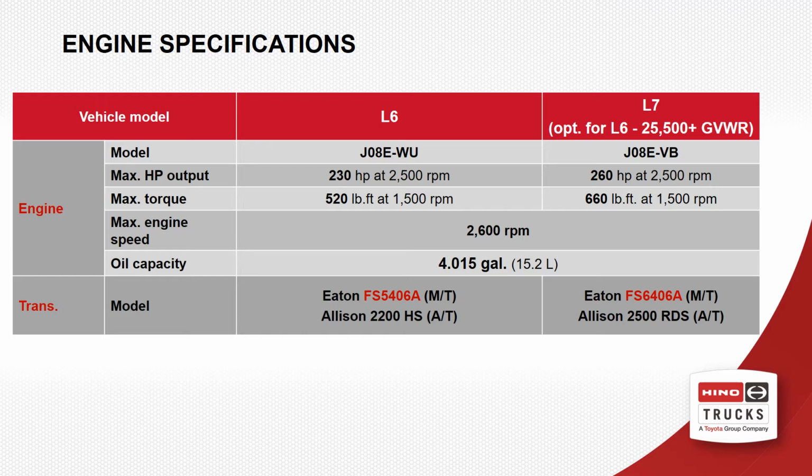The L6 is standard with an Allison 2200 HS transmission, but can be optioned to a 2200 RDS, an Allison 2500 RDS, or an Allison 2500 HS. Manual transmissions are available as well on the L6 in an Eaton 6-speed, FS5406A model.